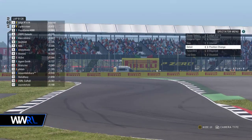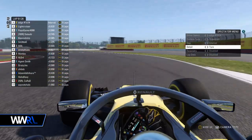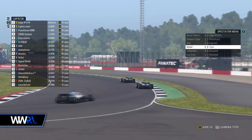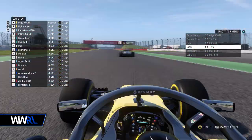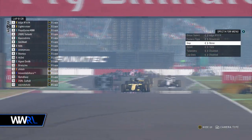Whether drivers would like that or not, I personally don't mind. Wet races probably would put the guys who use assists at an advantage. For example, Edge and Light Cruiser, funnily enough. So maybe not. I do like to see more close racing in today's race.